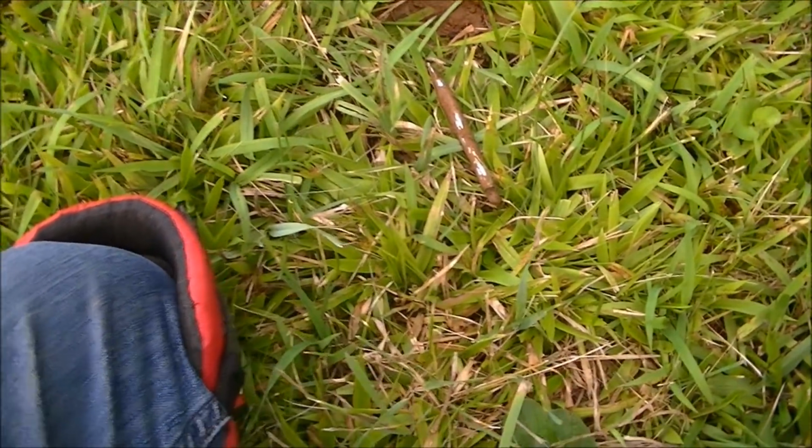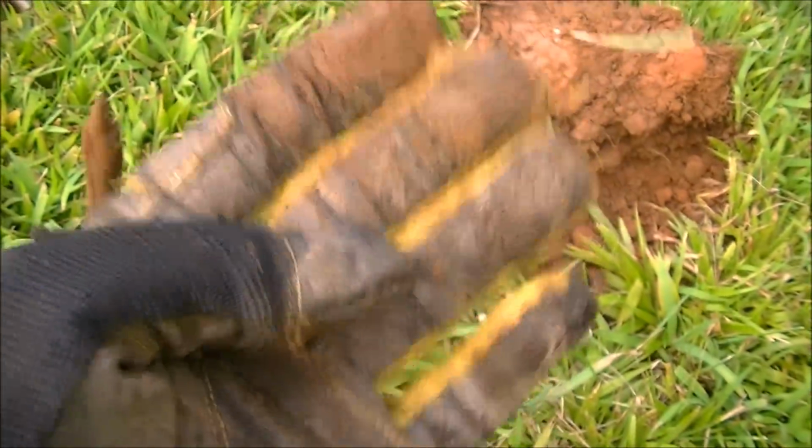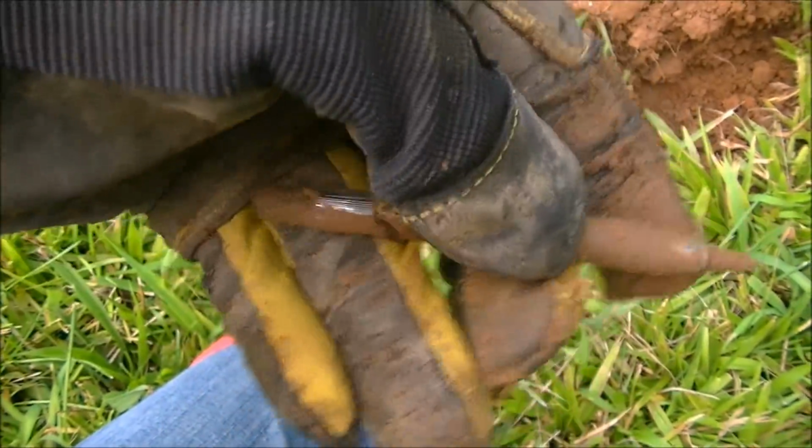So put that back in the pouch, and here I just dug up an old pen. And I got a few pull tabs as well. But we'll keep at it. Definitely no shortage of targets.